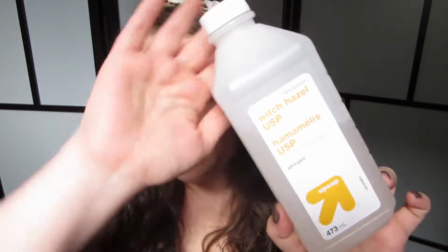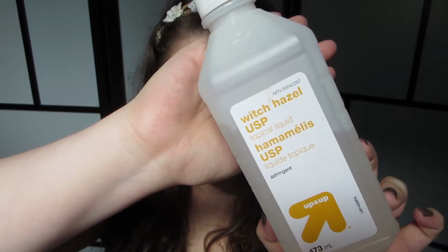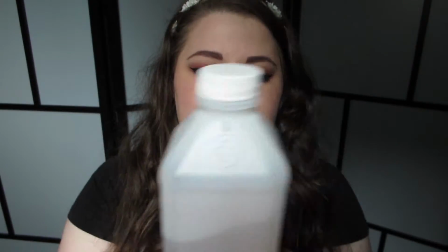Another favorite, and this is a bit of a weird one, is witch hazel. This is just some generic witch hazel that I picked up at Target before Target was no longer a thing here in Canada. It kind of looks like something you would keep in your bathroom because it basically is. It's kind of like having rubbing alcohol, except that this is witch hazel water, entirely witch hazel water.